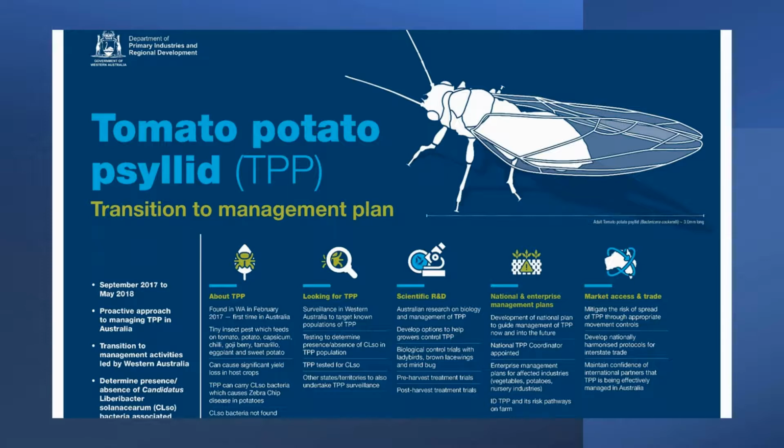So basically, the work was conducted and funded, it was a significant investment, focusing on market access issues, industry management plans showing best management practice tailored to various groupings of commodities, cage and lab trials focusing on biological control agents and chemical management, along with post-harvest treatment protocols to allow for continuation of trade.